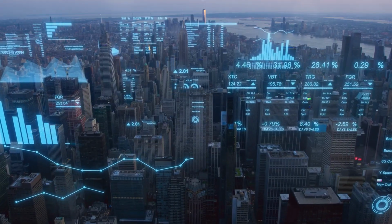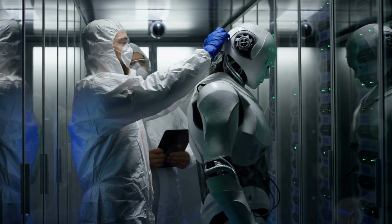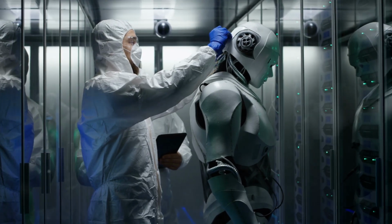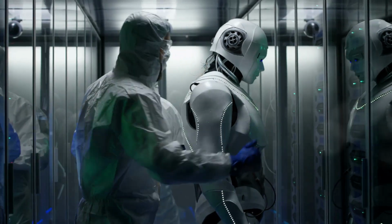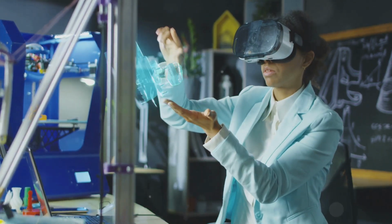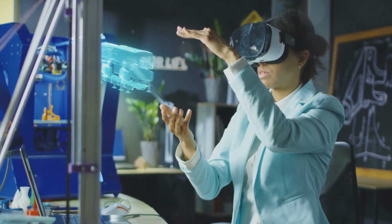Section 7. A world transformed, potential future impacts. The potential applications of programmable matter and 4D printing are vast and varied, offering a glimpse into a future where the boundaries of innovation are constantly pushed. Let's explore how these groundbreaking technologies could transform our world in ways we can only begin to imagine.